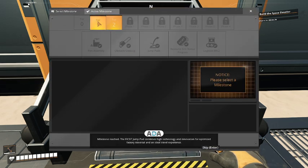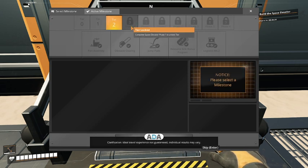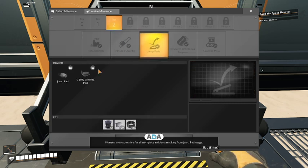Milestone reached. The Fix-It jump pad combines high technology and innovation for optimized factory traversal and an ideal travel experience. Clarification. Ideal travel experience not guaranteed, individual results may vary. Pioneers are responsible for all workplace accidents resulting from jump pad usage.